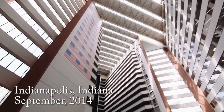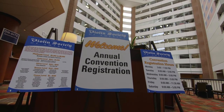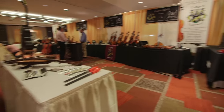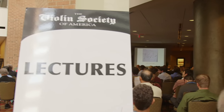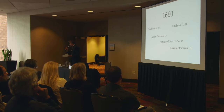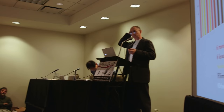This is a huge machine. It's amazing how many people it takes to put on a Violin Society competition. We have a trade show, a lecture series, and I'm going to look mainly at the overall output of instruments. It's something that has been mostly ignored. And we have a competition, and of course the competition takes the most bodies to make that work.